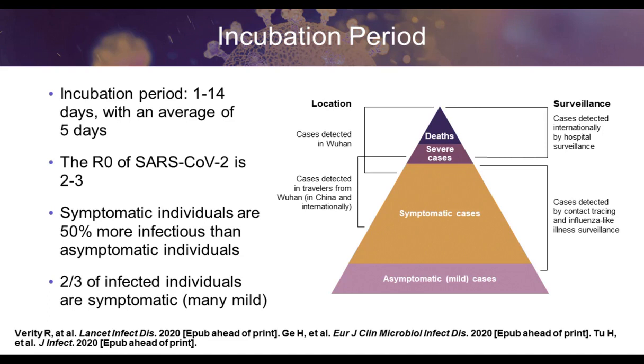It is known that symptomatic individuals are more infectious than asymptomatic individuals. However, about 2/3 of those infected have mild disease, as you can see with the figure here on the right.